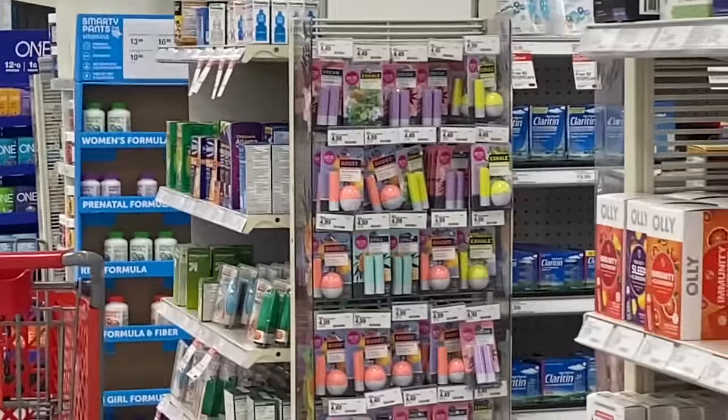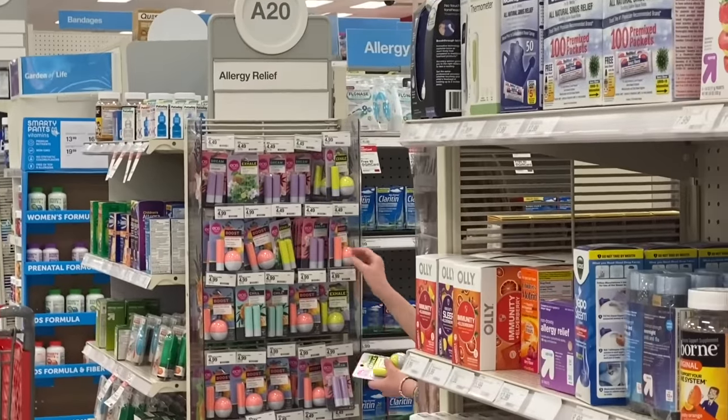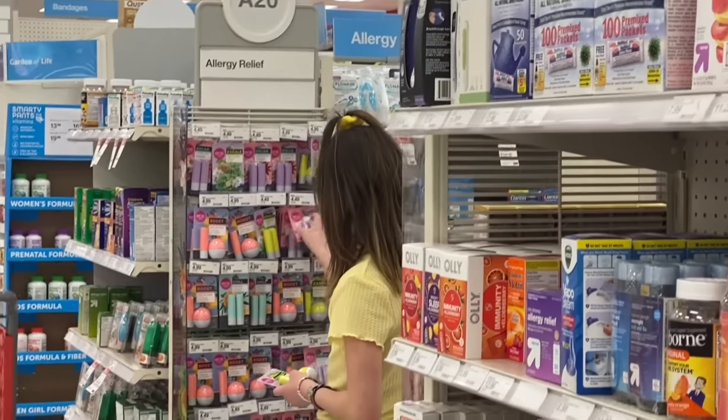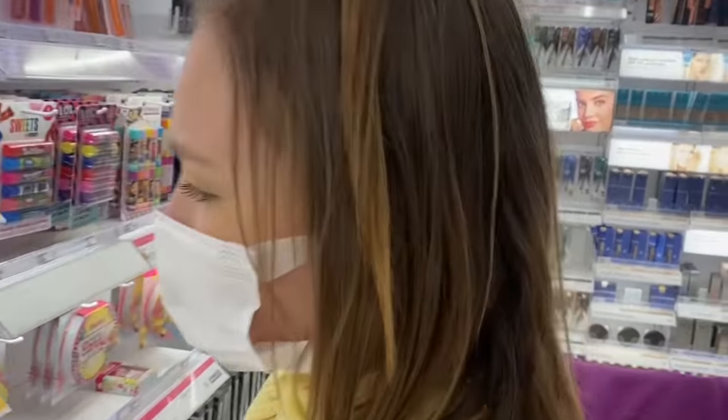Do you want to get one for both of us? Does this count for me? Yes, it does. And then get the double purple, please. This? Yes. Thank you. This is all I want. Oh, I don't want piggy paint. Piggy paint. Scented. Piggly wiggly.